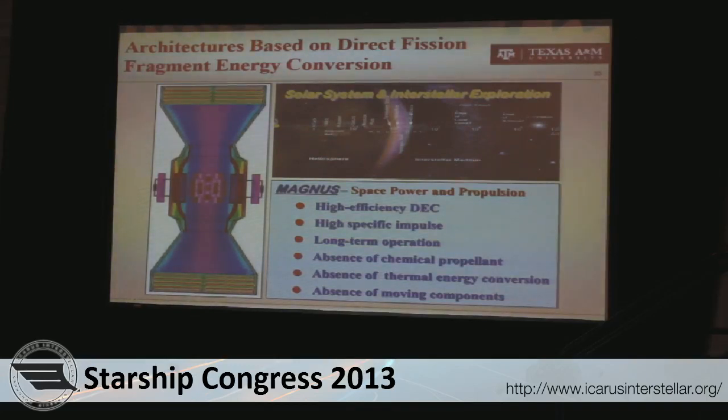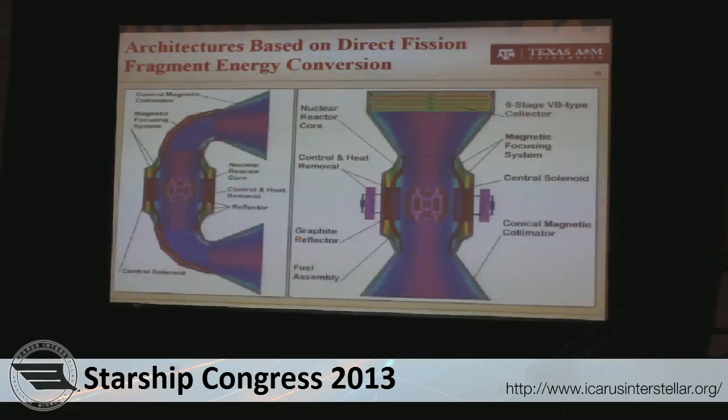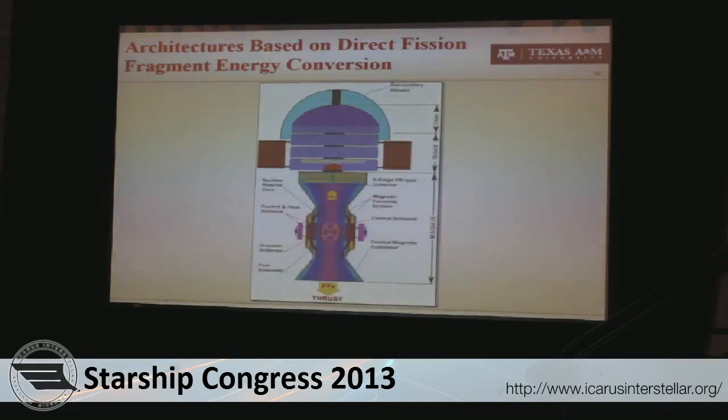Absence of moving parts, if there is no coolant, if there are no conventional heat removal systems, then there are literally no moving parts. So if we talk about ion propulsion and using fission fragments for that purpose, then certainly we're talking about removing Venetian blind type collectors and using this as a magnetic nozzle. We can develop an architecture for an interstellar probe that would allow us to consider arming this probe with a reactor like that.